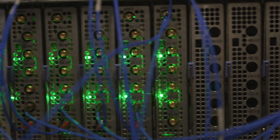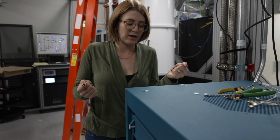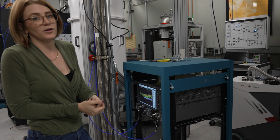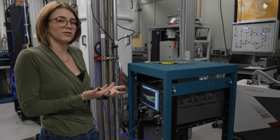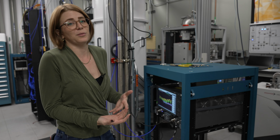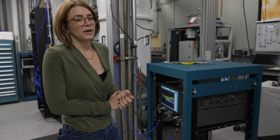One other thing I want to show you in this lab is this device over here, which is a VNA, or a vector network analyzer. And this is a device that basically can tell us the frequency and the phase of the signal that we're sending into our qubits. And we like to use this as a first check in the lab when we're trying to see whether a new chip that we've made has all of the qubits at the right frequency or not.